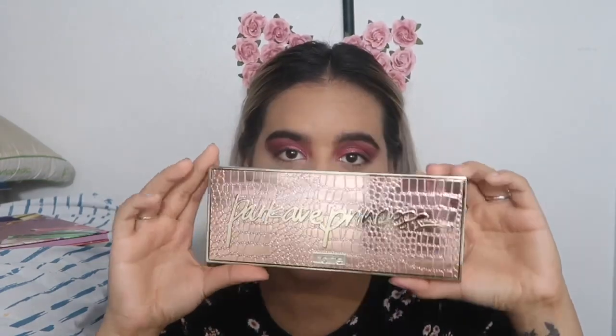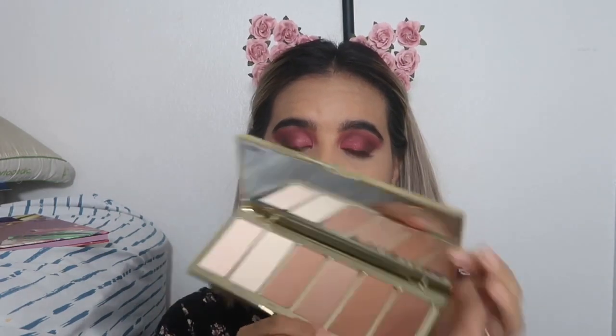So in my recent looks, I had gotten the Park Ave Princess bronzing palette by Tarte. I don't know how well this is gonna match me. I look very pale right now, but I don't know how well this may match me, because the last bronzing palette I got from Tarte, it didn't. There is one color, let me see, Angle looks like the best bronzing tone for me, but the other Tarte palette that I got, it wasn't that good.